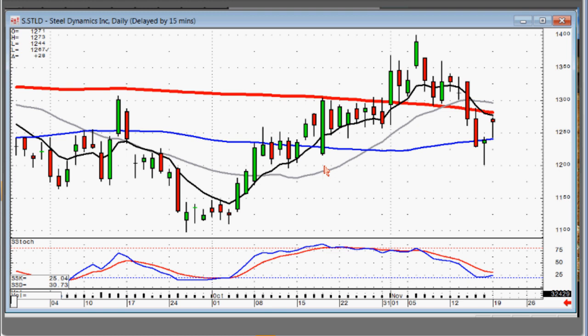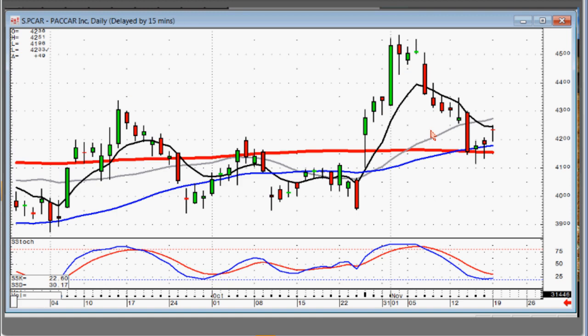That's the STLD Steel. Gap up. If this opens positive, you can be buying this one. When you start seeing the gap ups on the dojis, that tells you they're in there buying with great force. PCAR. Another one, gap up. If this opens positive tomorrow, you can be buying immediately.